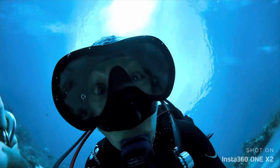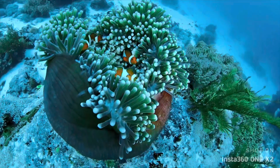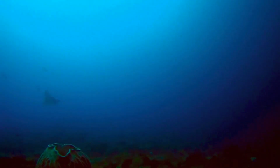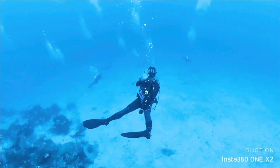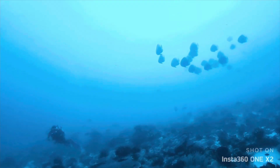Well, should you add a video light? Yes, an underwater video light is very important. Like this shot, it has a video light, it looks very different. Without a video light, everything looks very dull. So good advice is to buy a good video light and stick it on the sticks, and yeah, you get very good footage.